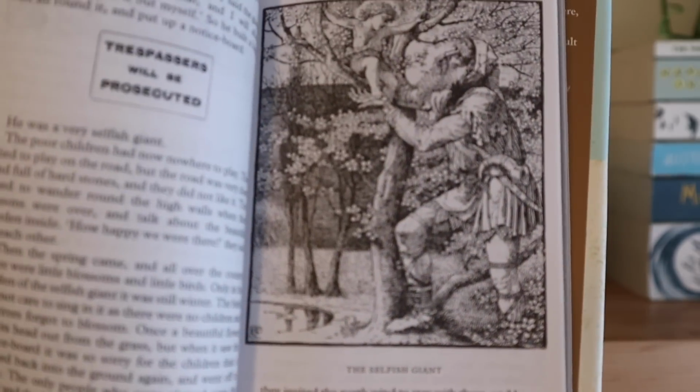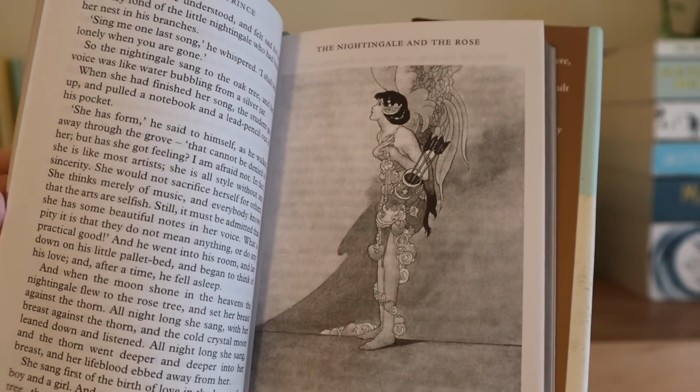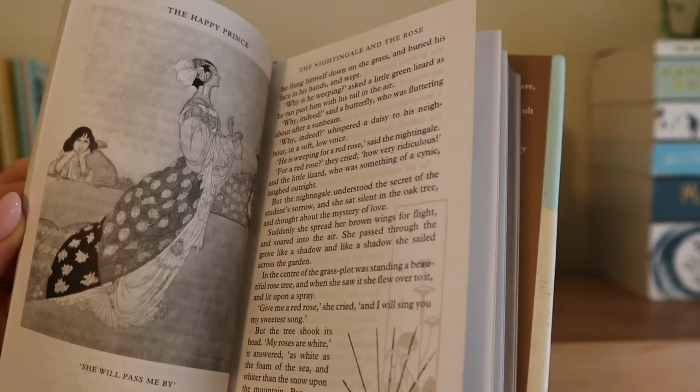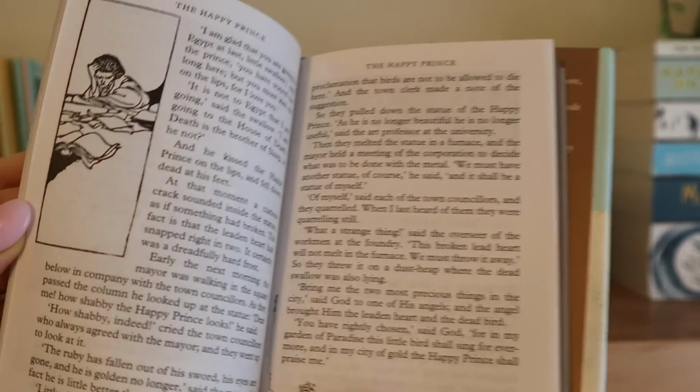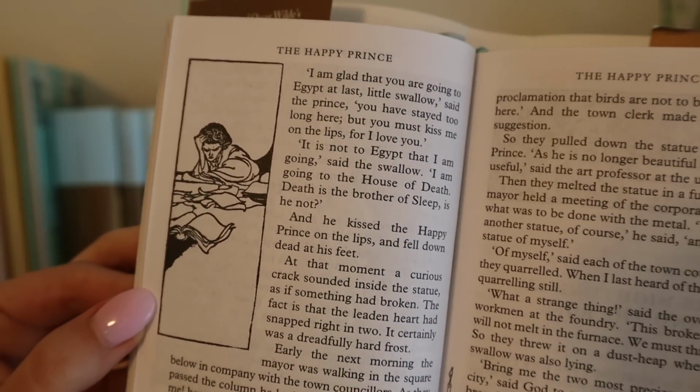Like, look at that. Oh my god. Gorgeous. Absolutely gorgeous. It's this one. Look at that image. Part of me really wants that as a tattoo.